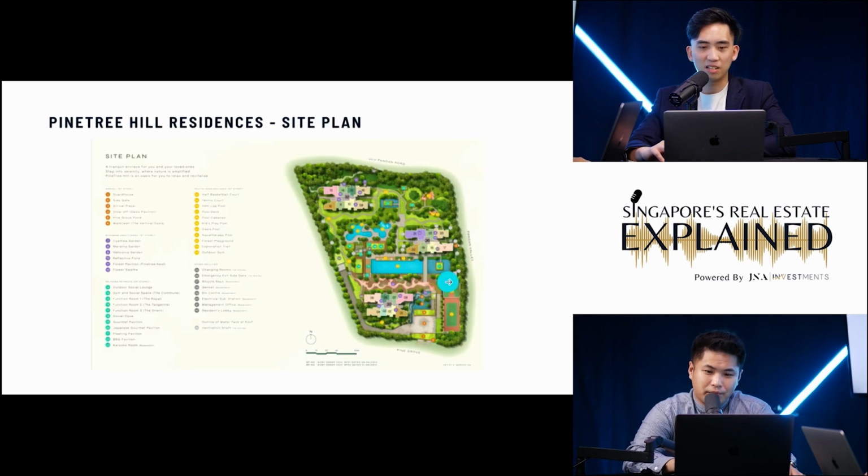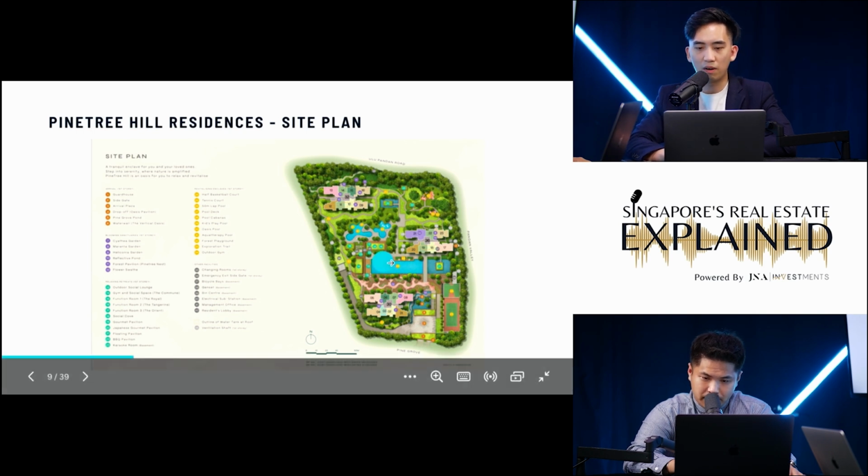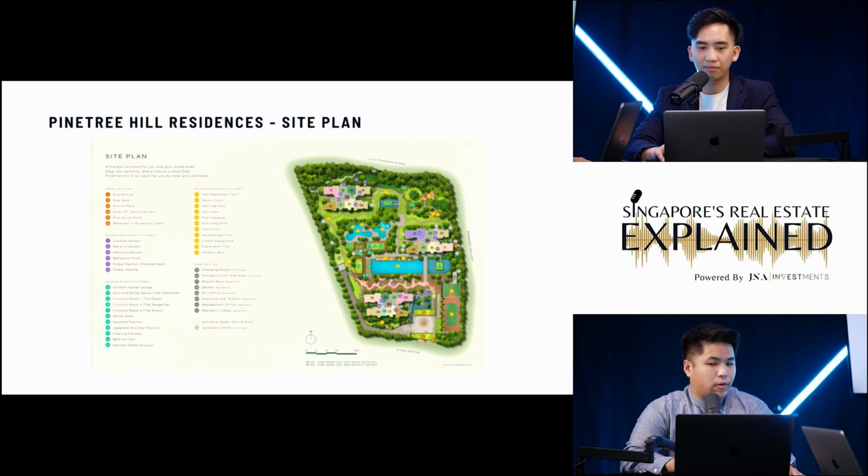Okay. All right. So let's take a look at the site plan. You can see it's nicely spaced out with 3 blocks, intertwined with lots of facilities, from the swimming pool to the tennis court to even some gym area, facilities area, and also your clubhouse is located right over here. Nice. Quite a full-fledged condominium that I've seen here. Let's take a look at the 2 bedroom layout, shall we?